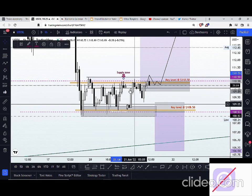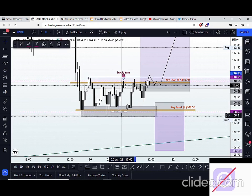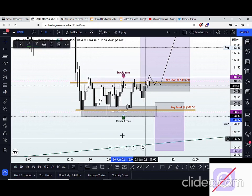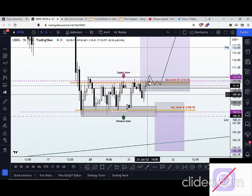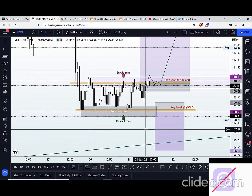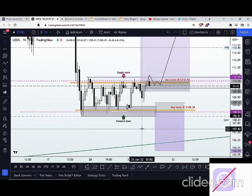As you can see that anytime price comes into that area, we witness a selling momentum, and we can identify this area here as our demand zone. So that's why we want to see a breakout of that supply zone to buy, and we want to see a breakdown of that demand zone to sell. Because if we see a breakdown of this zone, it tells us that that zone no longer holds price in whatever direction it has been in the past.